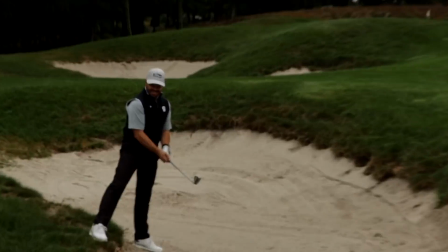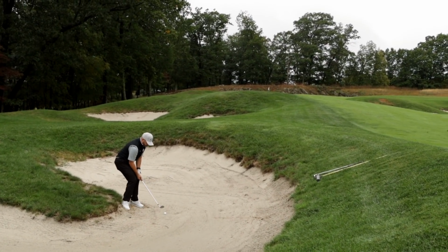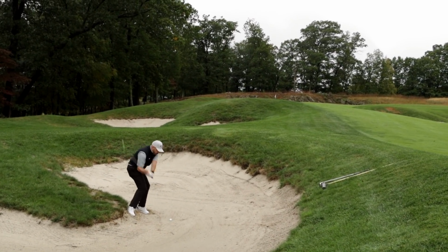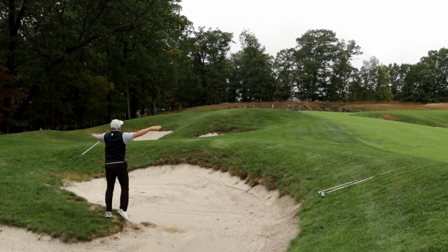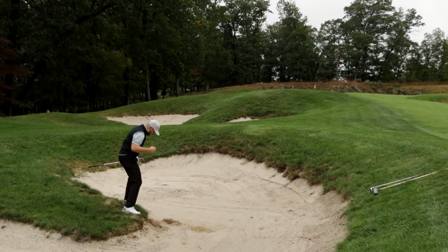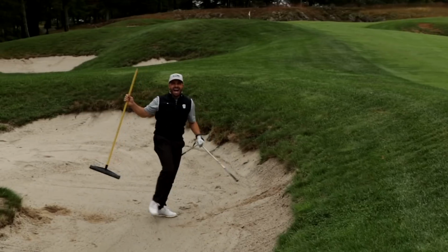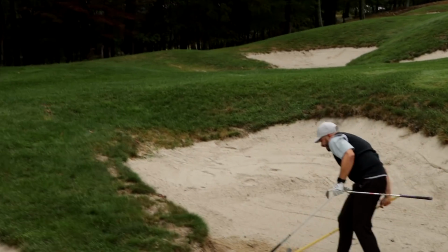Bit of an awkward stance there. I don't know what to do right now. All right, Magic Mike, let's go. The escape artist. Actually, it's gonna work out. That's gonna work out well. You hit, I think, every hill on its way to that green. I think you're somehow still on the green. That's why we call him the escape artist.